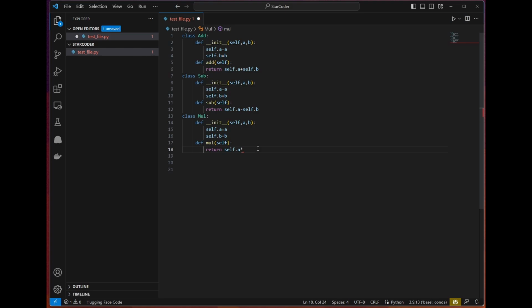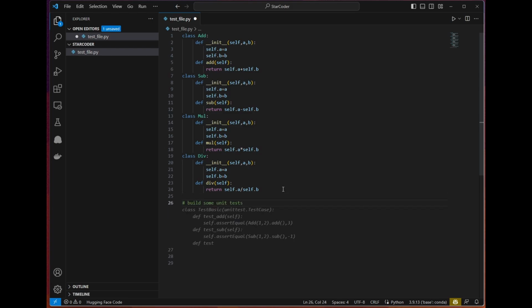If we go ahead and type this here again, you can see in the left-hand corner, it's doing this. It will build us a multiplication class. And then, let's say, we're going to say build some unit tests, just see what it does. We get these unit tests. We can just let it keep going by typing in the underscore. You'll notice it's not completing a ton at once.